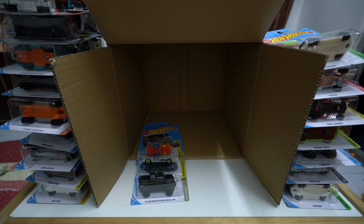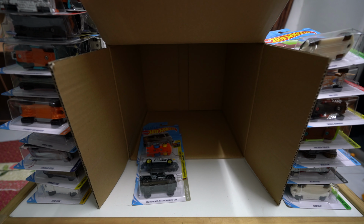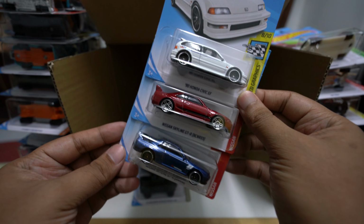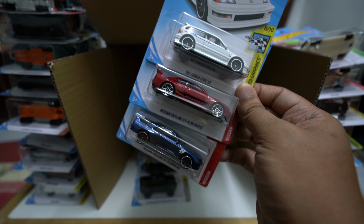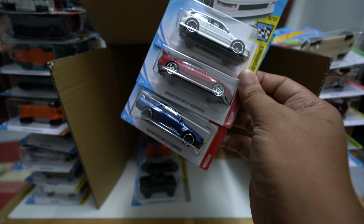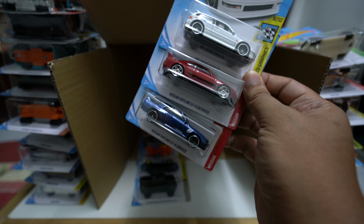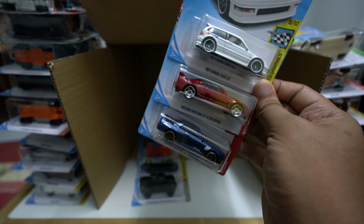It seems to me that we have a lot more real cars compared to the fantasy, which is a good sign. Similar to last year, and I think a lot of people's favorites are gonna be these three, right? That's going to be people's favorite: Honda Civic EF, Nissan Skyline GTR R33, and also GTR R32. And I'm sure there are a lot of other fans for this case.